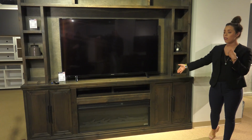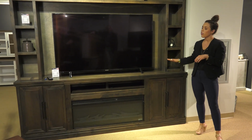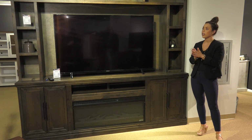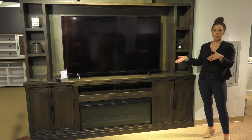I know that everybody's looking for something that they can put their big TVs on. So this has really become our best seller, the bigger console. So again, put that hutch on any of our larger consoles. And that's going to be your Monterey collection.